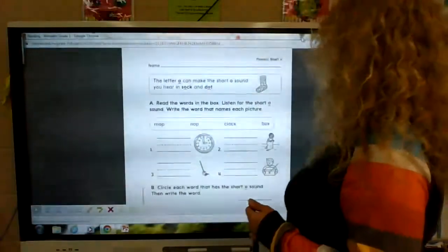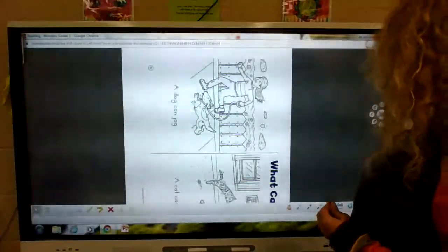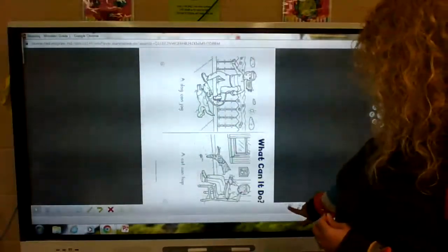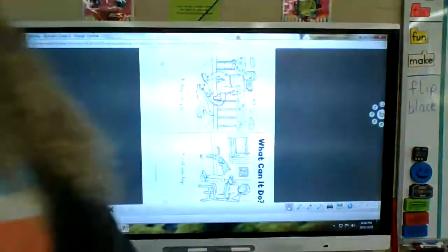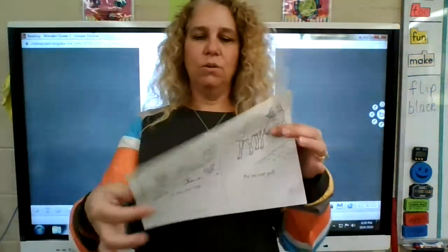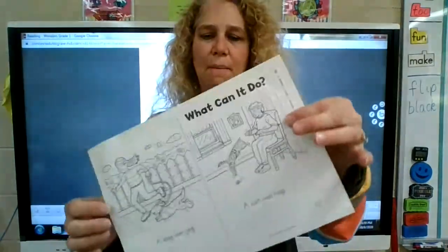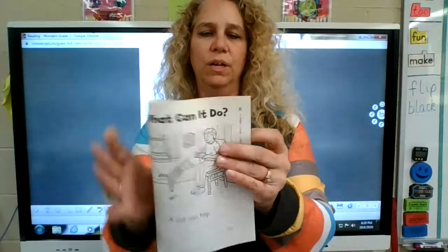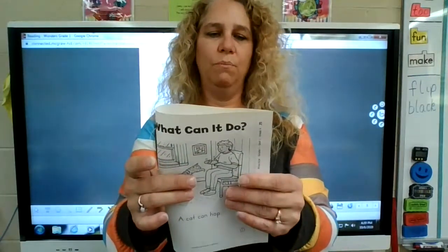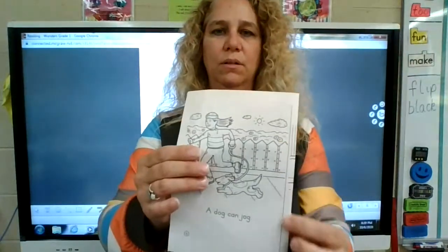So now we're going to take our little book, this one. What can it do? I can't turn mine up here, but I do have a paper one to look at. What I want you to do with yours is go ahead and fold it. There's a place where you can cut if you want to make it perfect, but it doesn't really matter if you don't care. It's fine to just fold it in half. It won't be exactly on the line. Just fold it. See back here, there's the line.